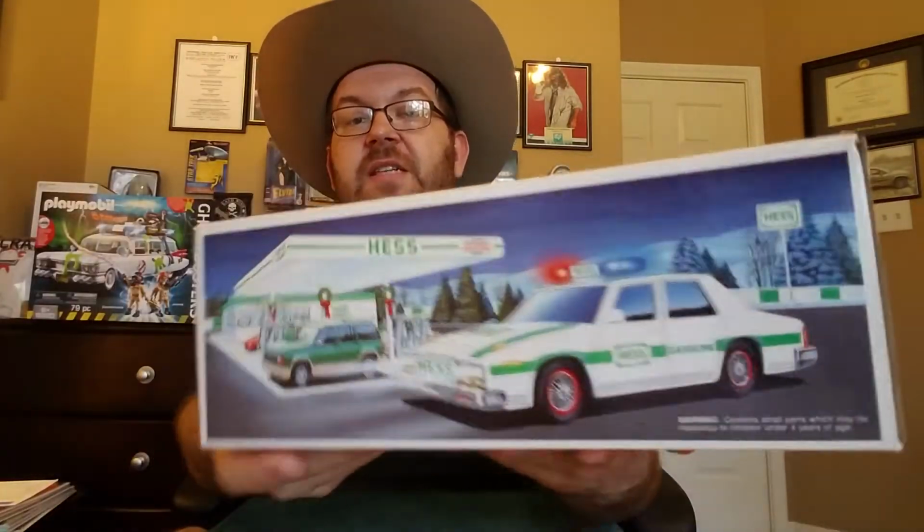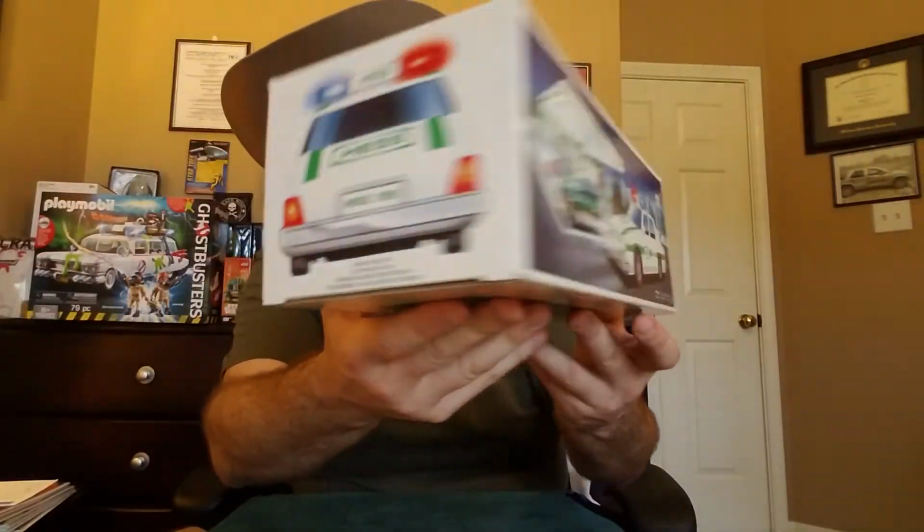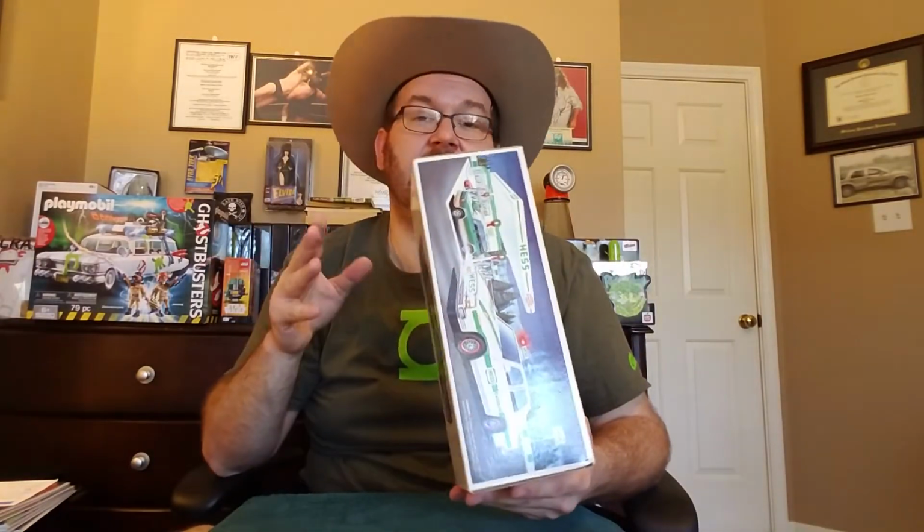And I just want to point out again, double check your tabs because you want to make sure everything looks absolutely fine. You can tell that the lines on this particular box are absolutely clean. Everything's at 90 degrees. It looks like a beautiful box. It honestly looks like it just came off the shelf today. And for being from 1993, that's pretty amazing.